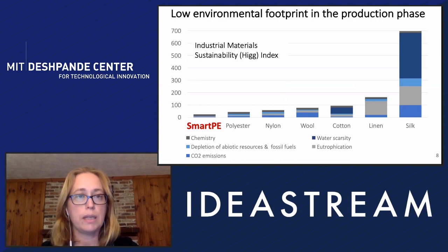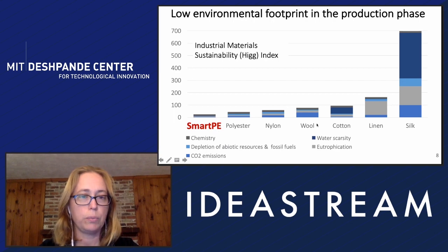Our fabrics exhibit low environmental footprint, not only by reducing the water use resources, but also by reducing other resources, such as depletion of fossil fuels and abiotic resources, eutrophication of water and land. And if we compare environmental footprint during the fabric production for our material and other conventional synthetic and natural materials, it's actually the smallest footprint in production.